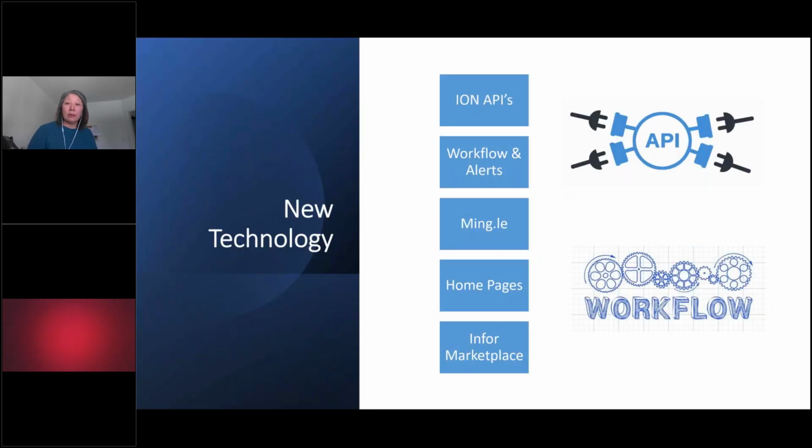Let's go to some of the new stuff, the fun stuff in CloudSuite. I'm going to cover 5 topics: the Ion APIs, workflow and alerts, Mingle, home pages, and the Infor Marketplace.